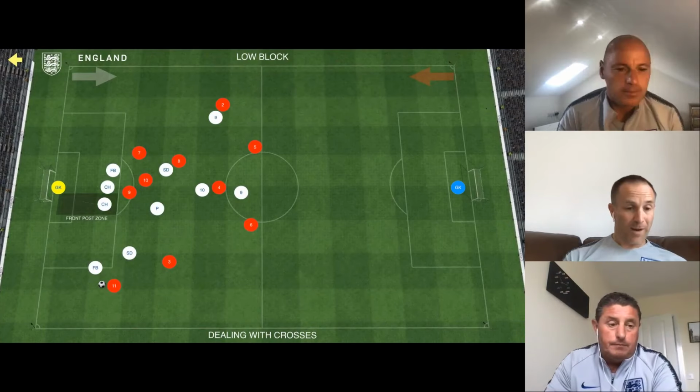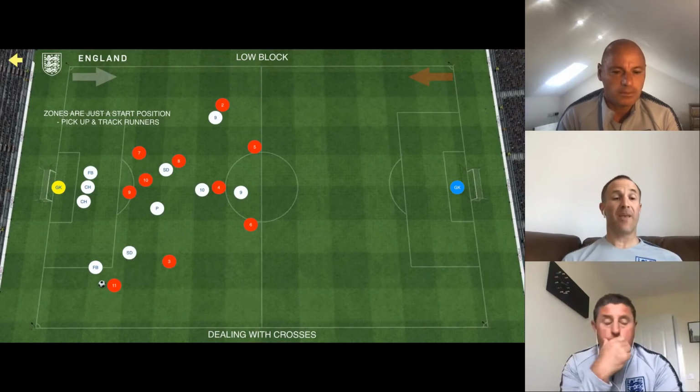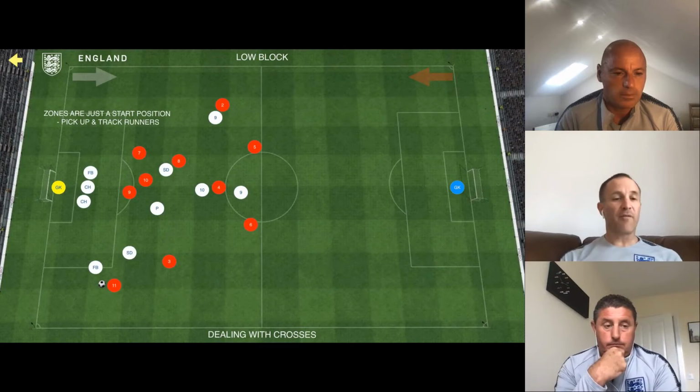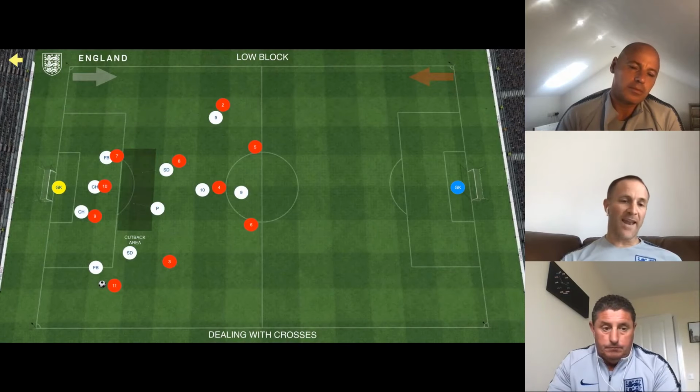I know a lot of people coach this differently, and for me, I've started to think about the intricacies of the way you coach this and the way the players execute this, and it's really dependent on a number of things. Is it a wide cross? Is it a cutback cross? A wide cross might give you, as a centre-back, an opportunity to drop into a position and then pick up a runner. If it's a cutback cross, you haven't got the time, so you probably have to pick up a lot quicker. It's important that we as coaches recognise that it's not a hard and fast rule. It's not a black and white answer. This would just be a bit of a guide for us defending a cross from a wide area.